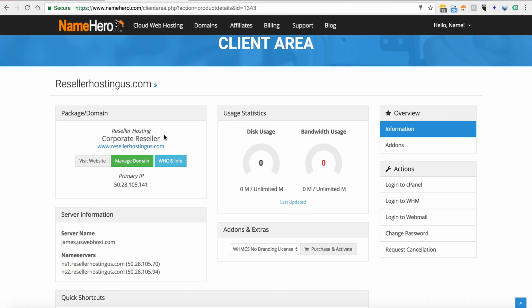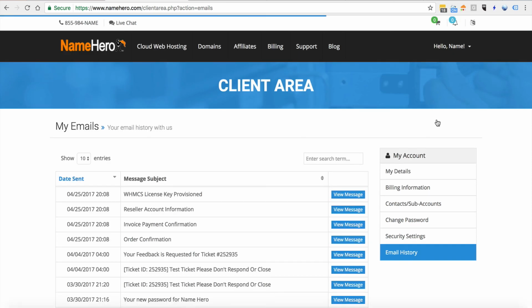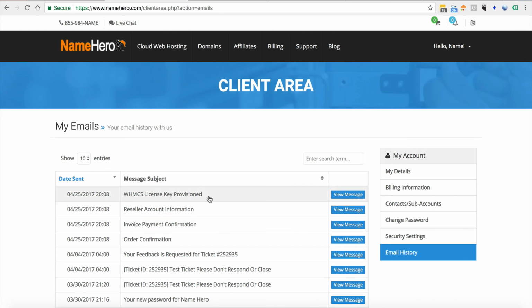One thing before I go, it's important that you read your emails. If you didn't get them, check your spam folder, of course, but we archive all the emails we send you inside your interface. Just click above here and click email history. And so you can see our WHMCS license key that's given to us. We're going to need that, especially as we go along. Reseller account information. This has all the details of everything I just covered.